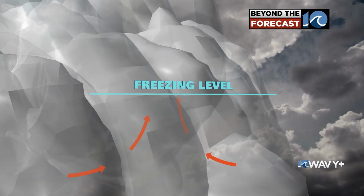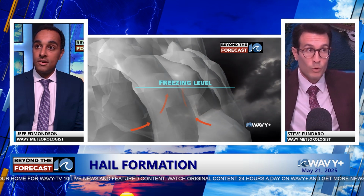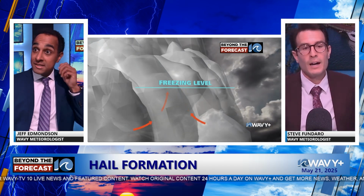So that is going to lift the air up, and it's going to grow the thunderstorm. Well, what's higher up in the atmosphere, it gets colder. It's why there's snow on top of mountains. It's why there's snow on top of the mountain in Hawaii, because you're higher up in the atmosphere. The freezing level. The freezing level.